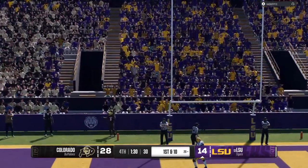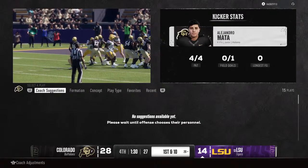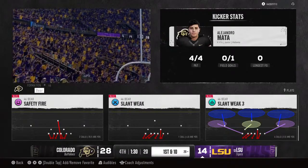And that is no good. Missed the field goal, but still a 2-touchdown lead of 14. Well, everybody in the stadium thought that was an automatic 3. Not so fast. Bad miss by the kicker.